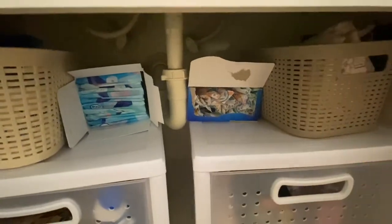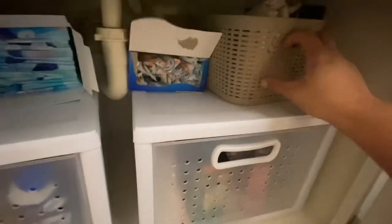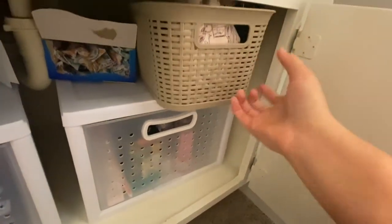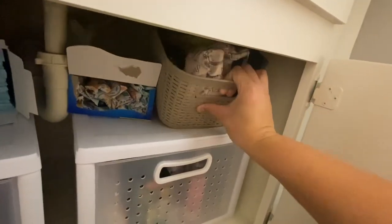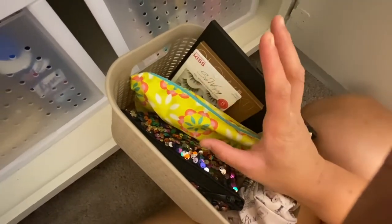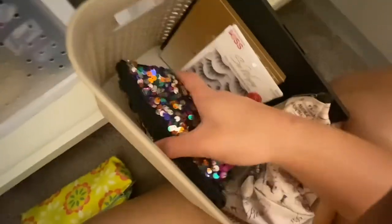So up here I have my tampons and pads on the top just so they're easy to access. I would put them in the bathroom, but I don't have any room for that. So I have, oh no. This was fitting earlier. This one's a little harder to get out just because of this part. But this is just the rest of my skincare stuff in here. I might move it over to the other thing, to be honest. I'll figure it out in a second.